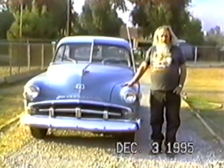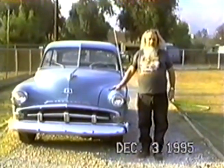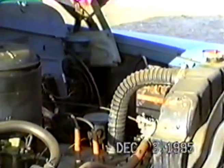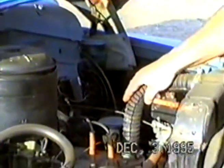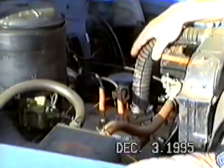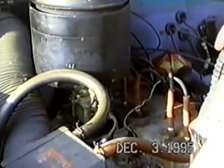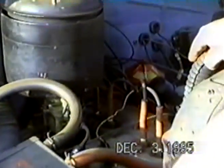Plymouth Cambridge Club Coupe. Under the hood is the famous old flathead six. If you sit this engine and the 1924 original Chrysler 6 next to each other, they're close enough that you'll be able to tell that they're related. When Walter Chrysler said way back then, hey, let's build a 6, he did it good.